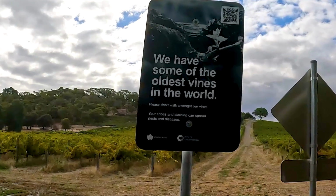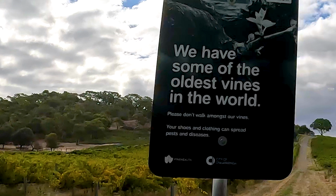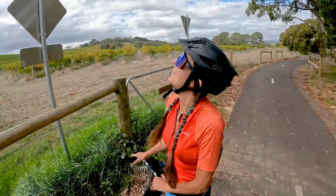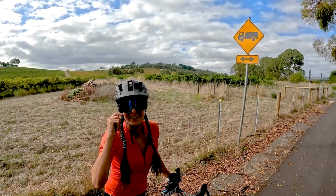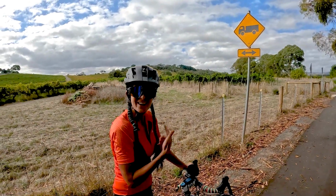Oh, cool. We have some of the oldest vines in the world. That's cool. I wonder how old they are. That explains it. So we've passed a few of these signs already, these truck signs. I'm like, hang on, we're on this like bypass. Why are there these truck signs?